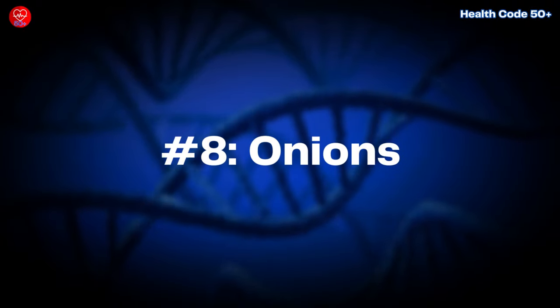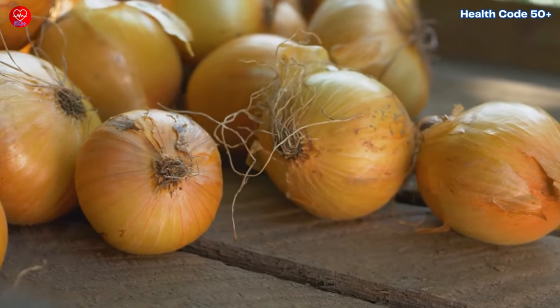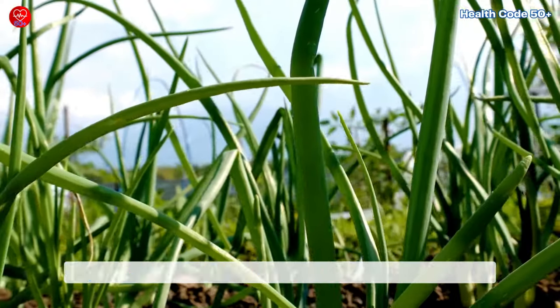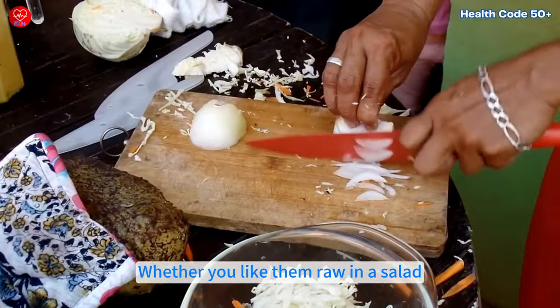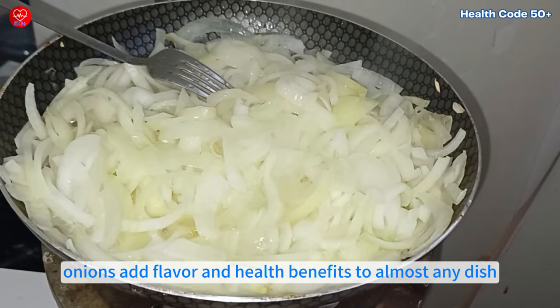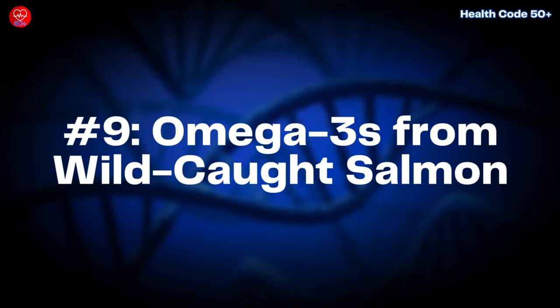8. Onions. Onions might not be the most glamorous food, but they're a health hero in disguise. They're rich in quercetin, a powerful antioxidant that helps reduce inflammation and supports your immune system. Whether you like them raw in a salad, caramelized in a stir-fry, or roasted, onions add flavor and health benefits to almost any dish.